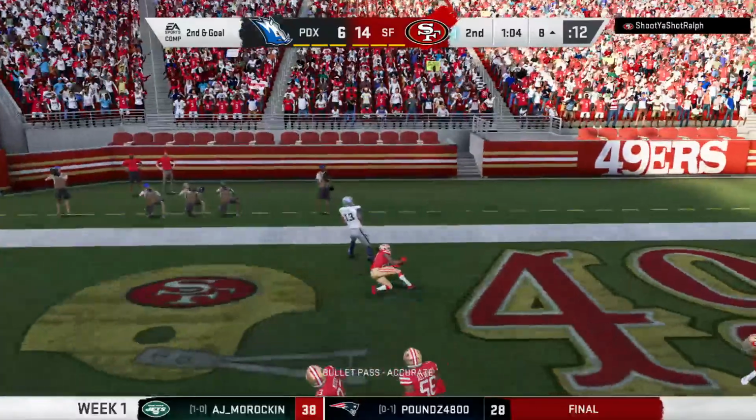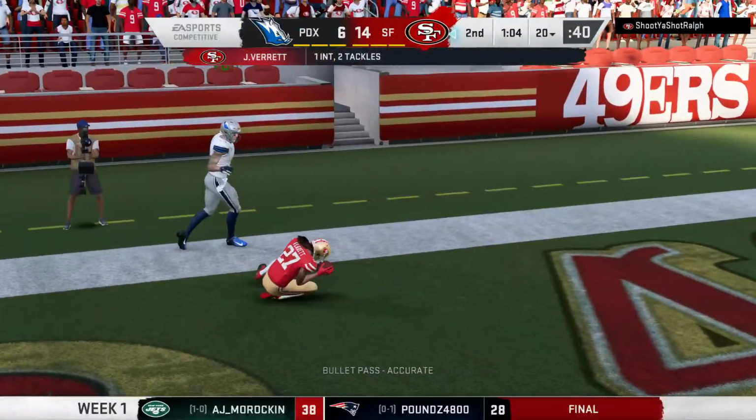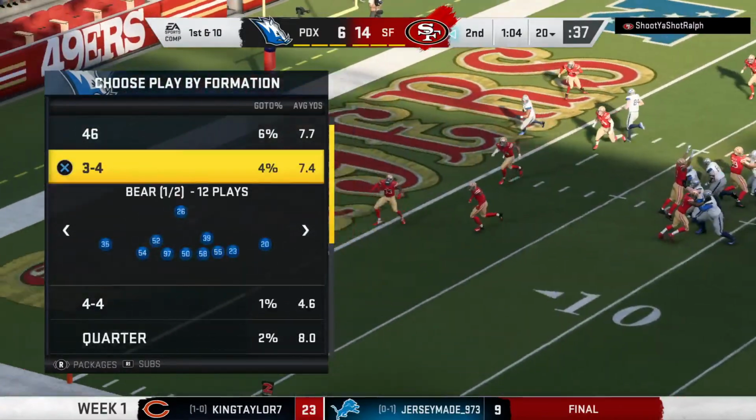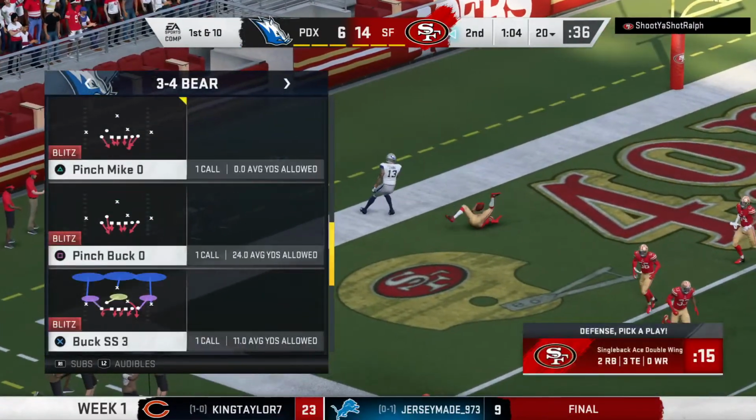They'll look to throw here, and this is going to be intercepted. Picked off by Jason Verrett. Certainly not what he was hoping for, Charles. That's now 3 interceptions in this ball game.